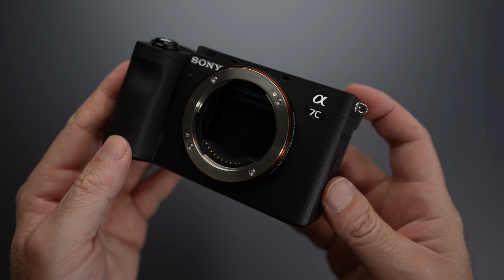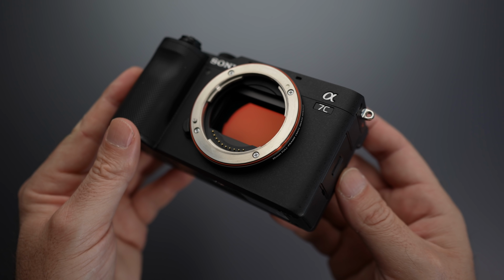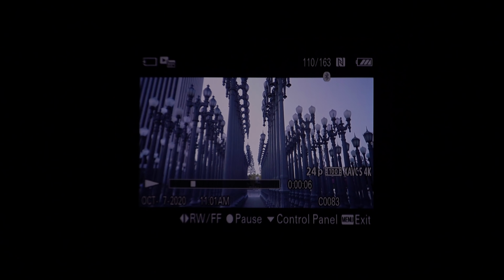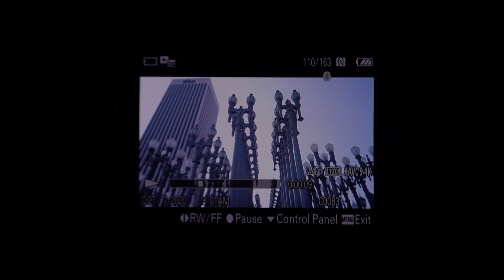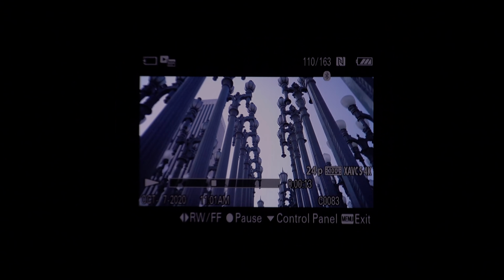And just like a7 III, it has 17% crop when you switch to 4K 30 frames per second. However, the weakest link on a7C is the electronic viewfinder. It is small and I feel like it definitely needs better refresh rate and a hood.